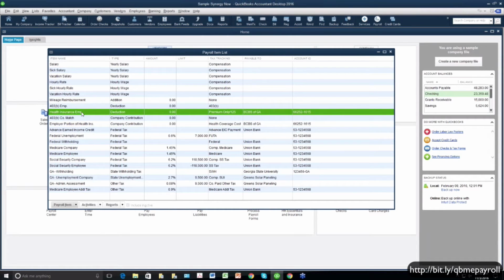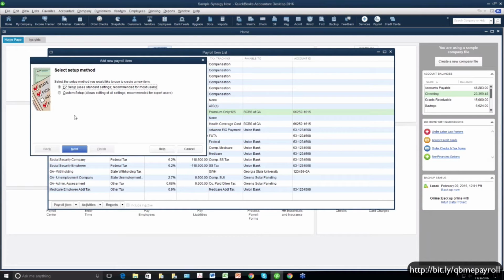Just first, I want to tell you, anytime you go to create a payroll item, you go to the payroll item list, you go to the bottom left-hand button, you click New. It's going to give you two choices. One of them says the easy setup. This uses some standard payroll items that are common. However, we're accountants. We need to do the custom setup because it's going to give you a lot more flexibility, and it's just really going to help you learn more about how these payroll items work. And obviously, the one that you want may not be in the easy setup. These are just some standards. So we'll do the custom setup.